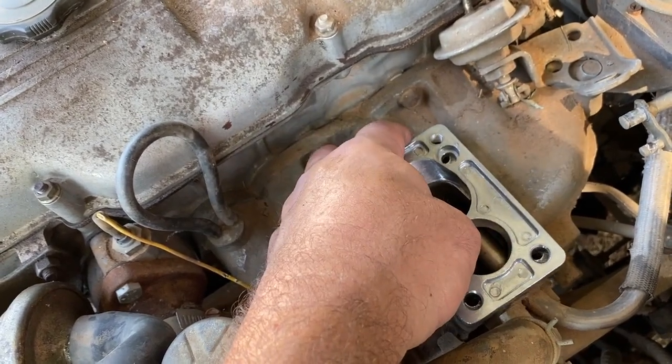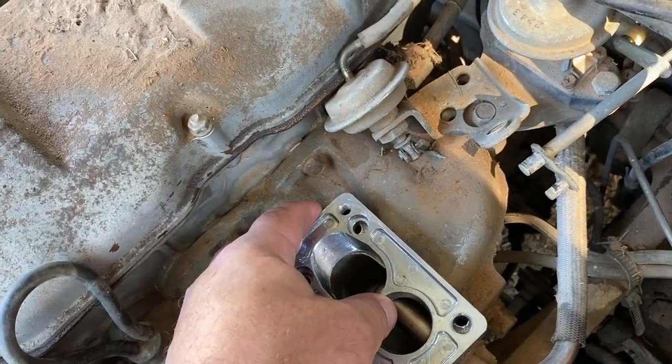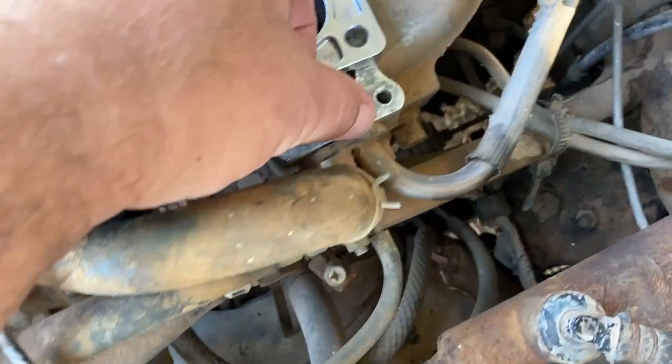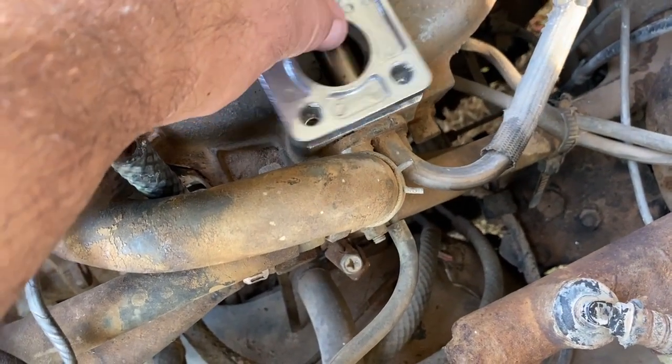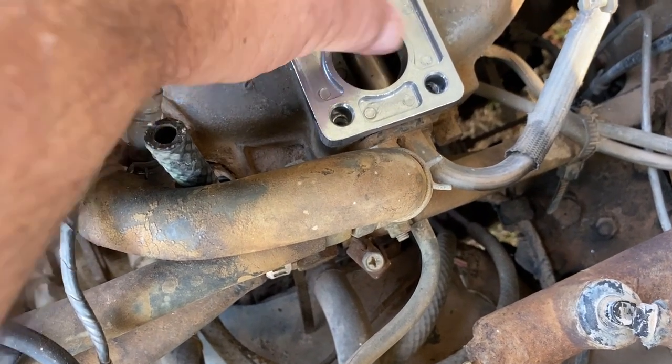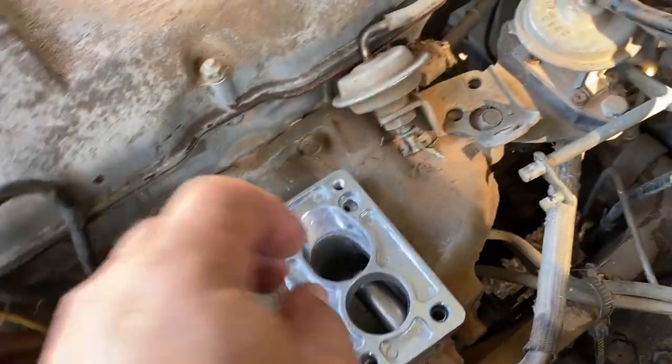So this is going to end up going like that. I just want to make sure I'm not going to have to grind that down or anything. I'm not taking off any of that emission stuff. I'm going to leave it all there. Probably disconnected but not removed. So, on carburetors.